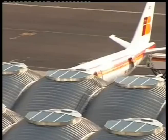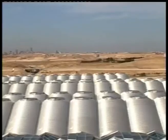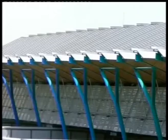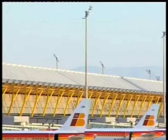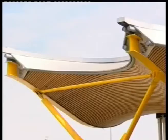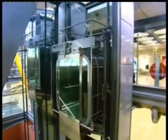The new Terminal 4 is actually quite a simple structure. It uses a kit of standard components which are endlessly repeated. It's really just an elaborate shed. In some ways, it's the culmination of the ultra-rational, high-tech style which Richard Rogers has developed over the past 40 years.